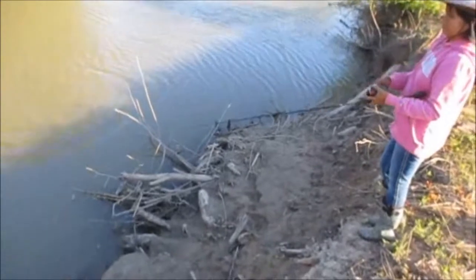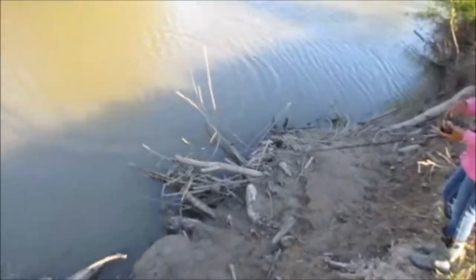Gotta put the canoe in here sometime. You can get up to that other dam if you put the canoe in, drive to the pump. It's a real big hole.